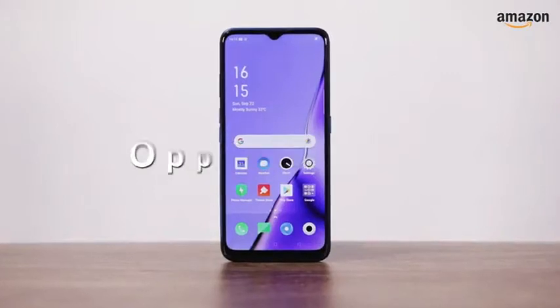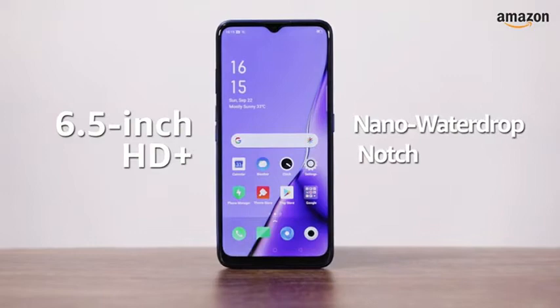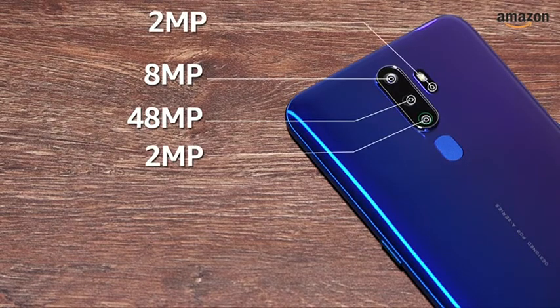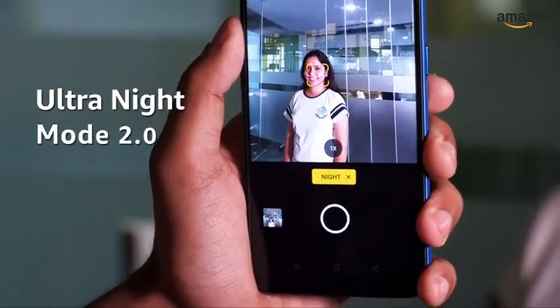The OPPO A9K 2020 has a 6.5-inch HD plus nano water drop notch display. It also houses 4 cameras at the back. It has a 48 megapixel primary camera, an 8 megapixel ultra-wide secondary camera with 119 degrees field of view, and two 2 megapixel cameras. It has a night mode called Ultra Night Mode 2.0 for low light photography.